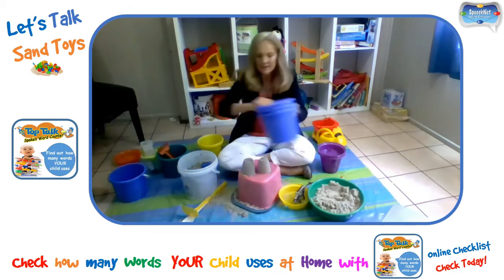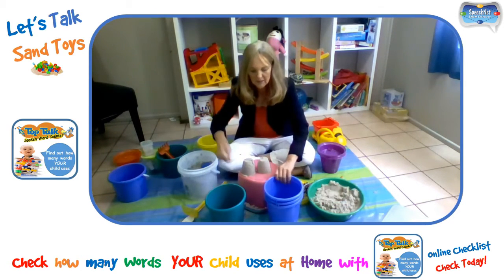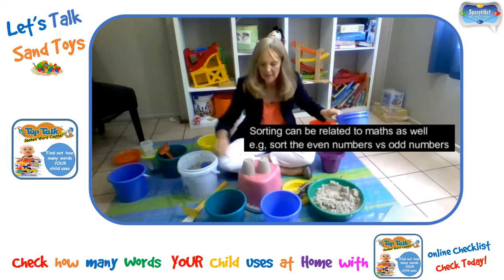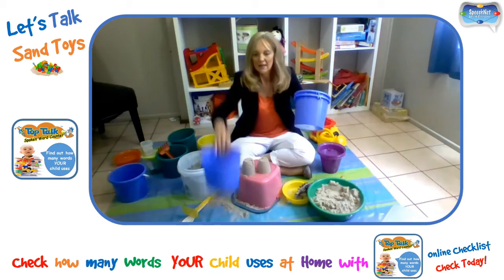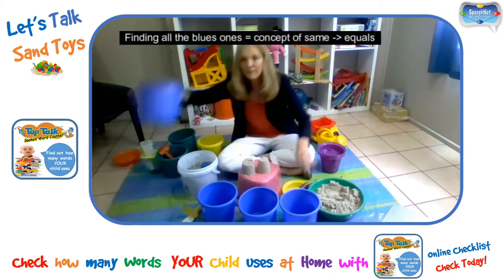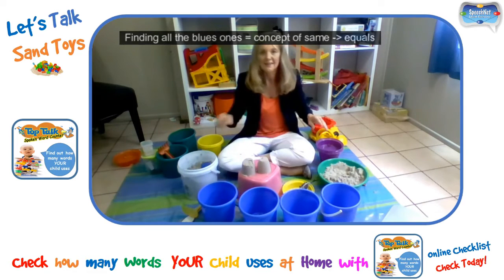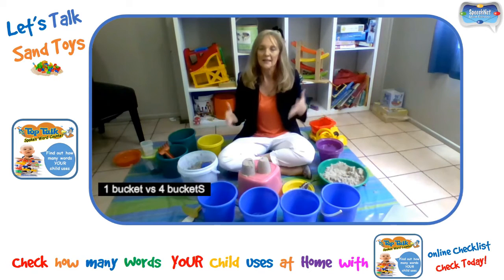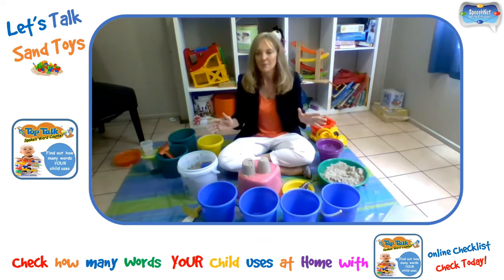We can have different colour buckets. We can do sorting. We can have some things go in the blue bucket and some in the green bucket. We can count how many blue buckets we've got. We've got one, two, three, four blue buckets. And if we put the S on the end of buckets, we're working on grammar, getting that plural marker as well. So much you can do with sand play.